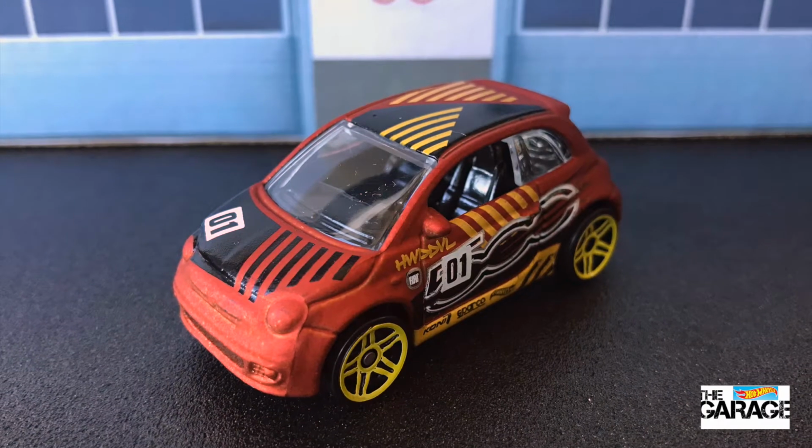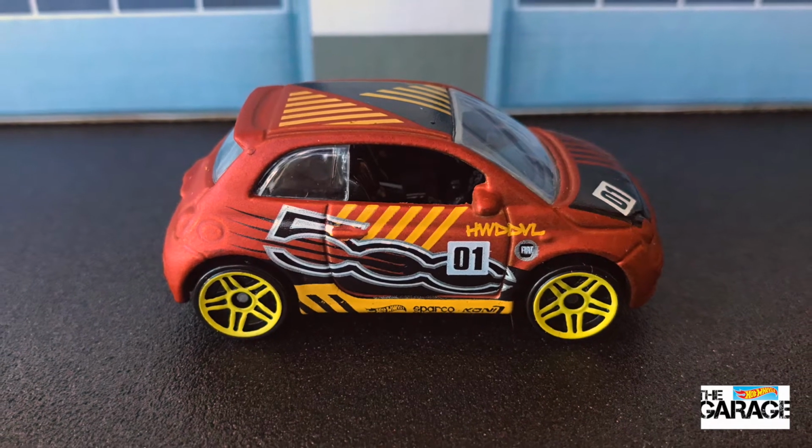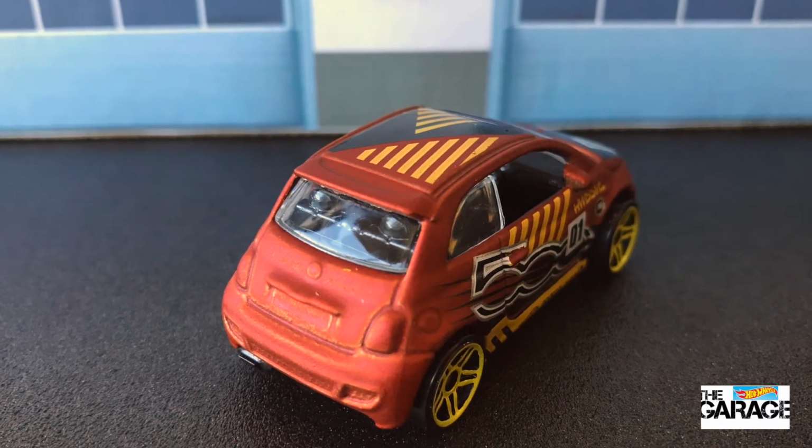The next one we will be looking at is a Fiat 500. It's in a matte bronze colour. Cute little car, big yellow wheels, huge 500 across the side. Awesome car. Prefer it in a metallic.